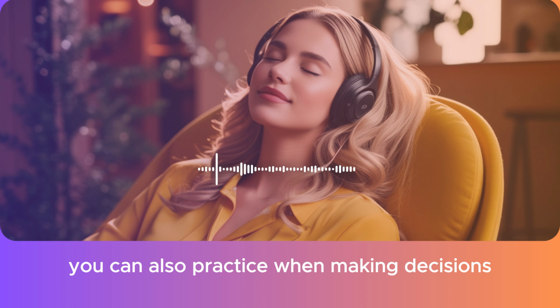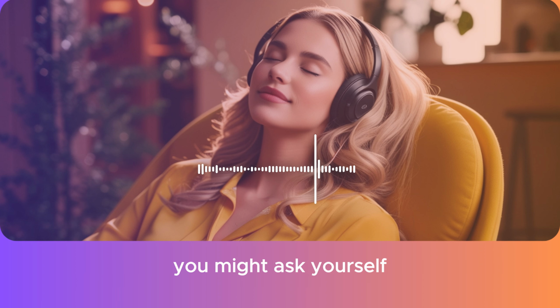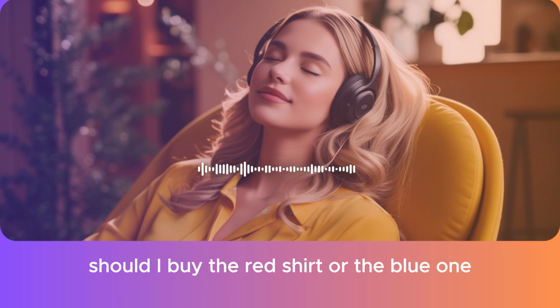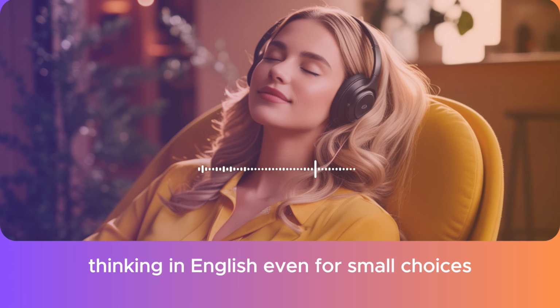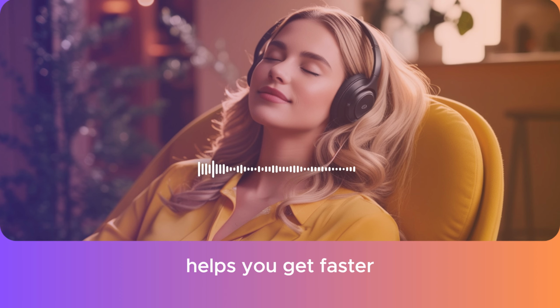You can also practice when making decisions. For example, in a shop, you might ask yourself, "Should I buy the red shirt or the blue one? The red one looks better." Thinking in English, even for small choices, helps you get faster.